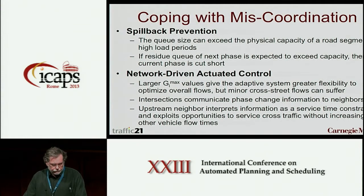So one other mechanism we use here is we also communicate, each intersection will communicate when it moves into a new phase, so that neighboring intersections can recognize that they're in a cross phase, and if that's the case, they can go red, service either pedestrians or cross traffic, and get back without really stalling that flow, because it's going to have to stop anyway.